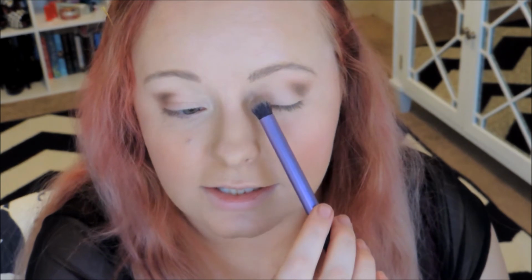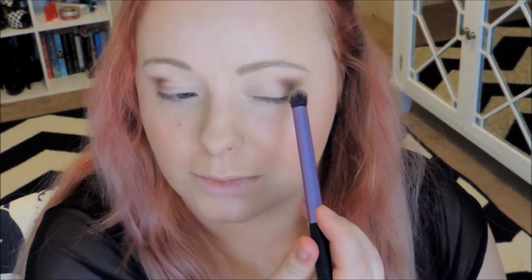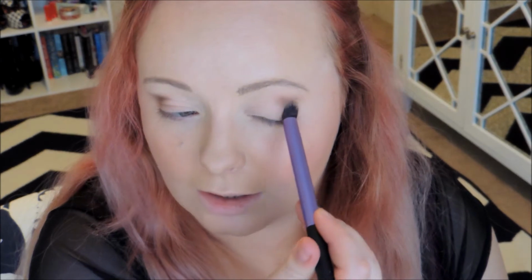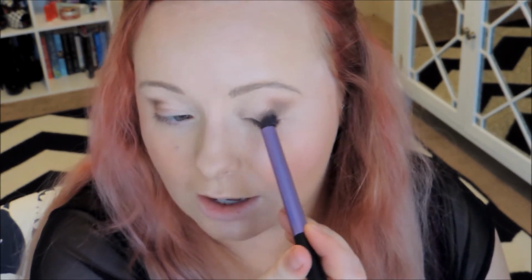And I'm not obviously taking it in too far. I'm just, like I said, just focusing it in this outer corner. And once there's like nothing left on the brush pretty much, I'm just going to take it and run it along the lash line. So as you can see, there's not really any color going on that part of my eyelid at all. Even if you don't have a really defined crease, this is a really good trick for you guys to do because it will just make your crease a lot more obvious, and it would also open up your eyes if you kind of have smaller eyes.